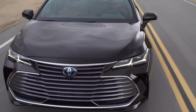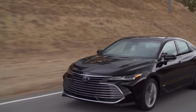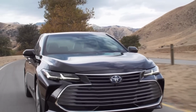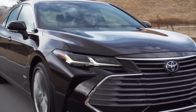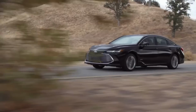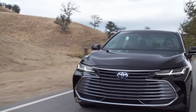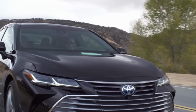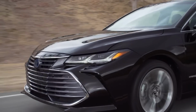I mean, you have the Maxima, but Maxima is okay. They've really lost sight of who they are. At least Avalon has always kind of maintained their identity, and I think it's really paid off for them. Nissan has kind of become this low cost brand, and you can really feel it in the materials. They've really cheapened their product, and I don't like that. Toyota has not done that.